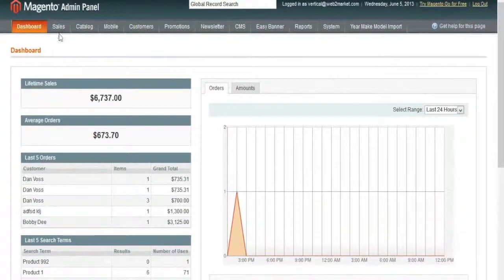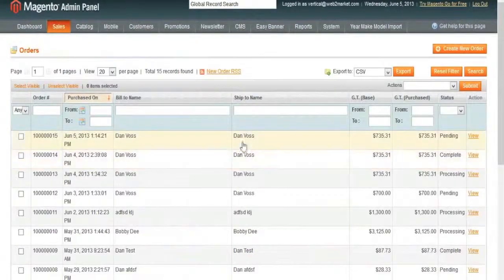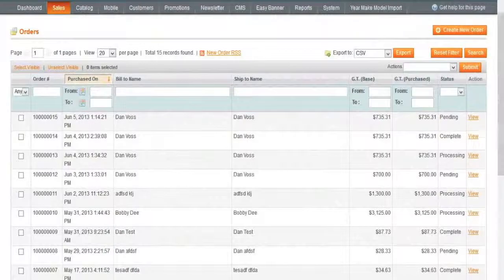So now let's say you want to drill down. So let's go into sales, and then we'll click on orders. This is a list of all the orders based on when they were purchased. This includes orders that have been complete. These are orders that have been invoiced and shipped, so all orders.